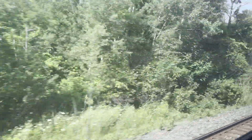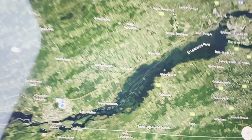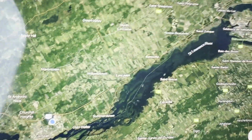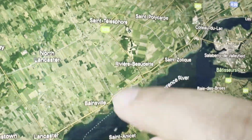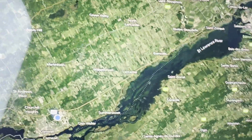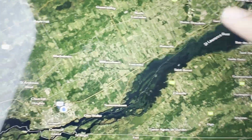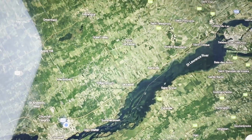Into the border pretty soon. Alright guys, so that's an update on where we are. That is us right there, that blue and white dot. And this dotted white line right here is the Ontario-Quebec border. So that's the distance from here to here. I don't know how many kilometers that is, but it doesn't look too far.